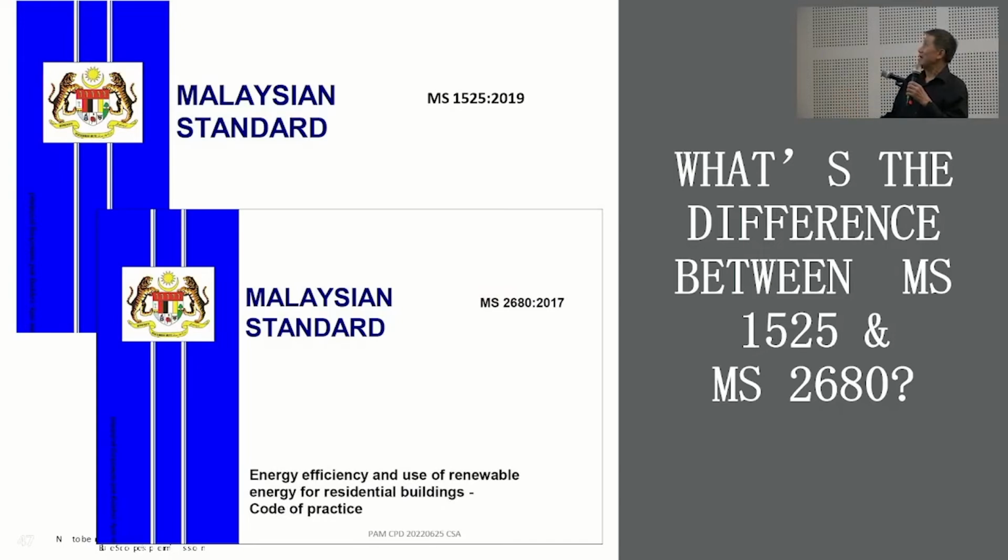Now, a lot of questions have been asked about MS1525 and MS2680, regarding the roof insulation itself. They say this one is for residential, the other is for non-residential. Well, under MS2680, the calculation method for OTTV and U value shall follow the method shown in MS1525. So actually they are merged together. It's the same standard, but one is purely advisory, for residential buildings, the other for non-residential buildings.